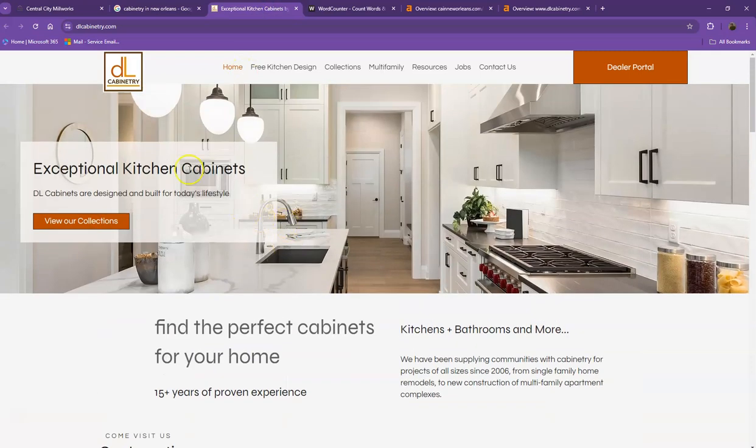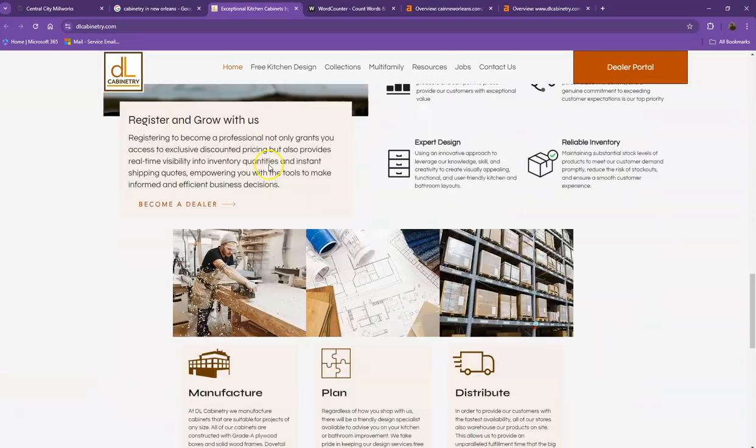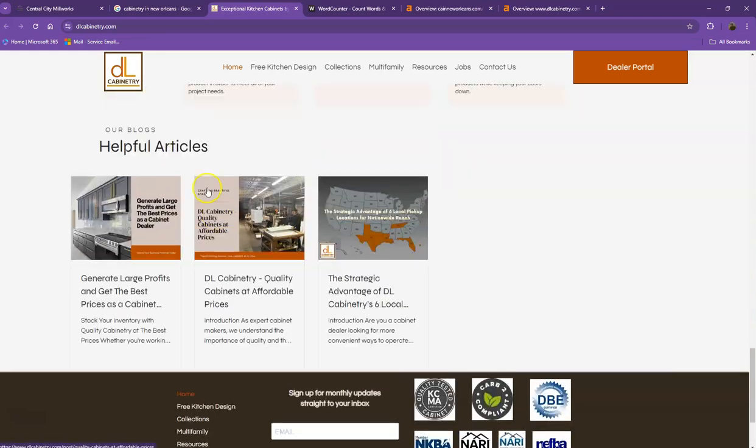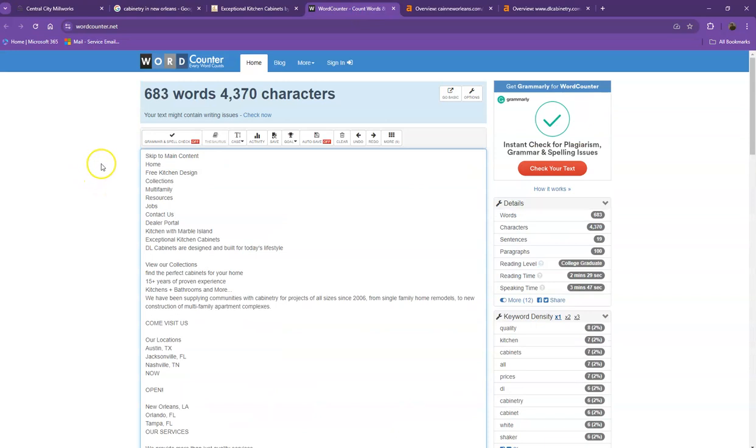So for their website, they also have their logo at the top. They have good photos, good amount of contents, pretty good portfolio. Let's see how many words they have on their homepage. So for their website, they have 683 words, which is a better number. So if you add more words into your homepage, the higher the chances of your website being considered by Google as a much more trustworthy website.